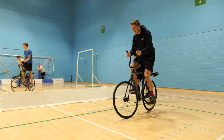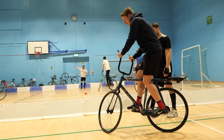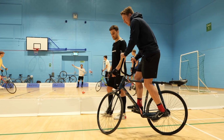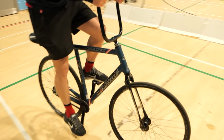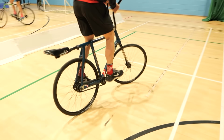Okay. Yes. Yeah, you're fine. There you go. First impression of riding this bike is that it's really light on the front end, and it's all about balance. A bit like a track rider, I guess. You've got to just feel the bike under you and make sure you can track stand, because track standing becomes incredibly important in this game.